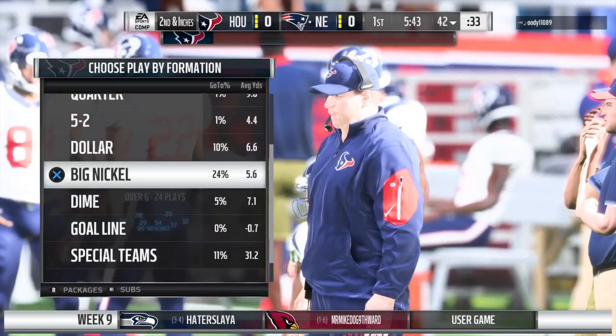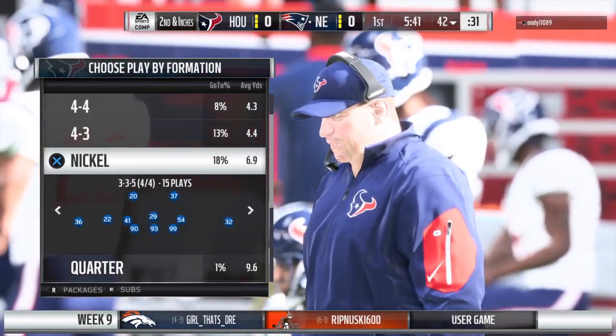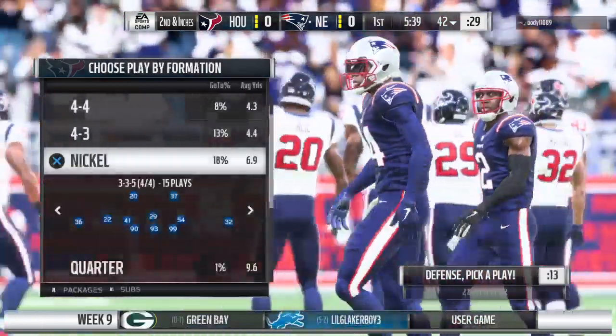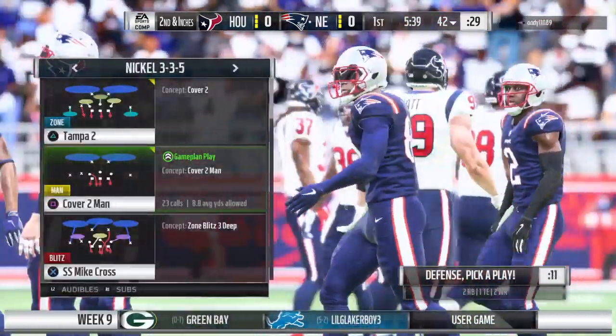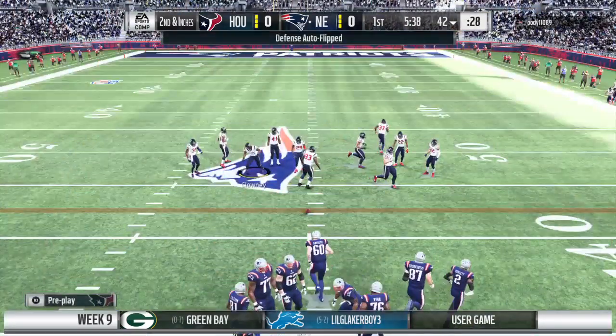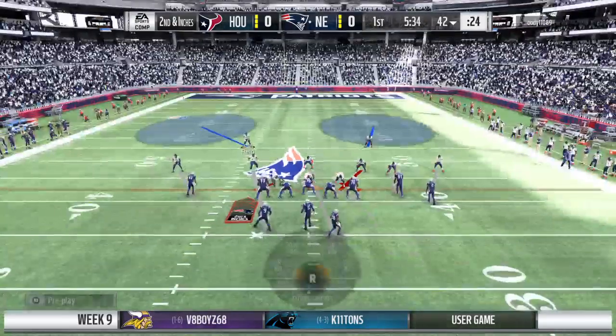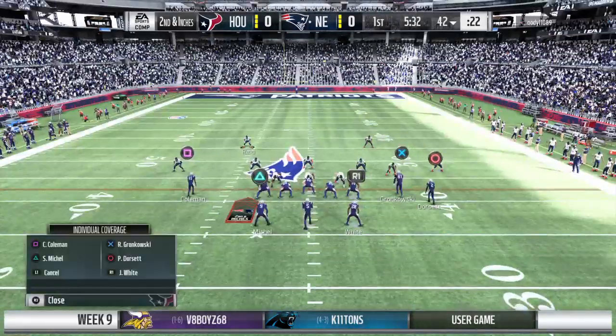Doesn't matter whether it's a zone coverage or man coverage. The drag route can be effective when it's run well. So second in inches after that first down completion went just shy of the marker. Here we go now.